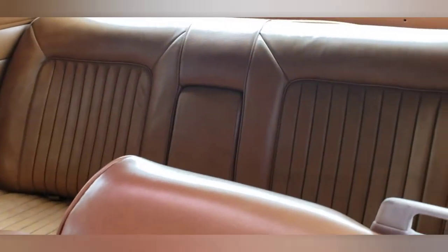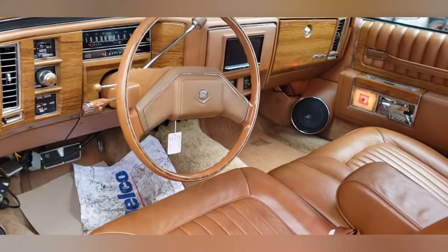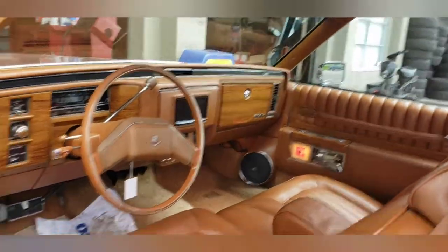It's pretty mint interior, guys. Look at that leather. It's pretty mint. So this is a 1980, guys. 1980.